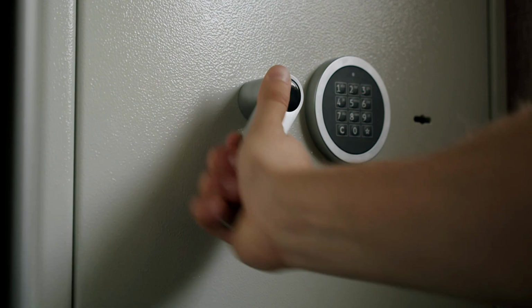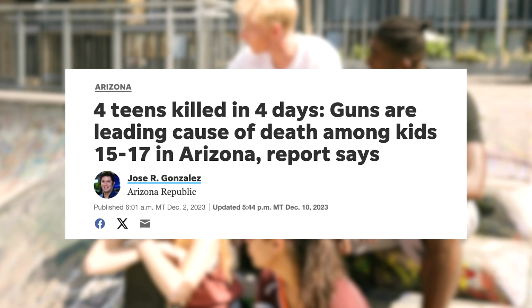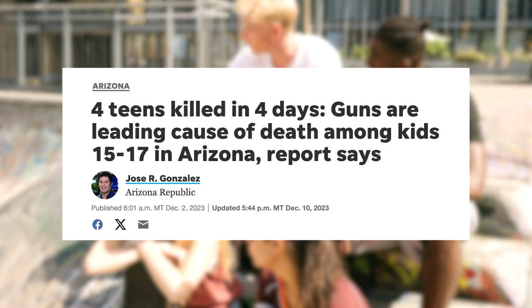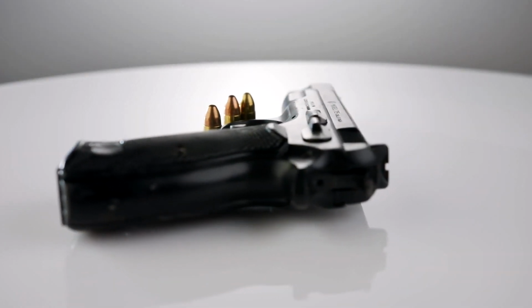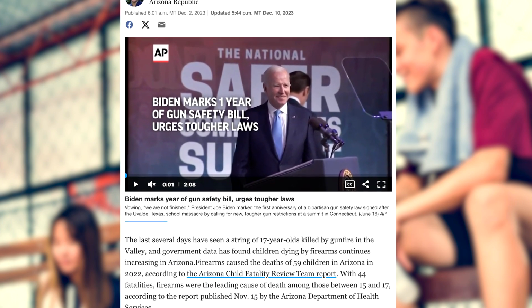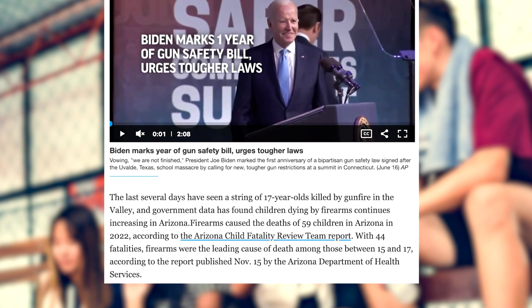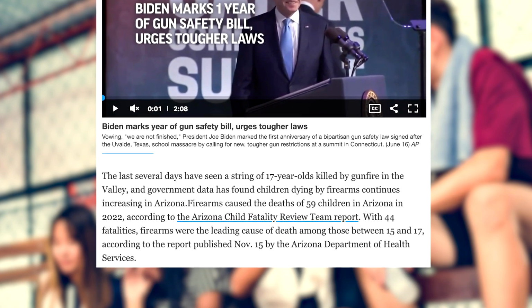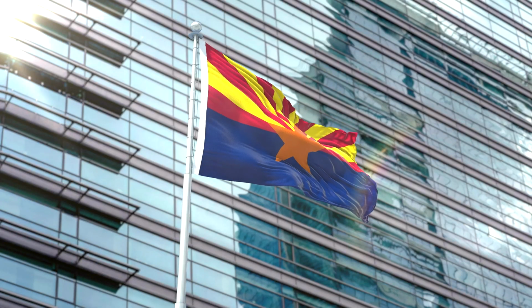In December of 2023, the Arizona Republic stated guns remain the leading cause of death among kids in Arizona. This is a staggering statistic for us. And so that was one of the primary reasons we wanted to make sure that we had a campaign that could educate people about proper gun storage. Towards the end of 2023, Arizona saw a string of 17-year-olds killed by gunfire in the valley, and government data has found children dying by firearm, and it continues to increase. And that has been a major issue in Arizona to make sure Arizona families are safe.